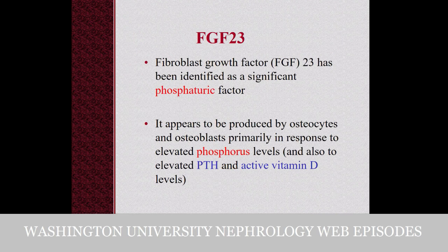However, there's another hormone that is primarily involved in phosphorus balance. This is called FGF23, fibroblast growth factor 23. For many years, it's been hypothesized to exist, a hormone that is a phosphaturic factor. And indeed, about 10 to 15 years ago, this hormone was discovered as the most significant of the phosphaturic factors that we know about. It is produced by osteocytes, osteoblasts, primarily in response to high phosphorus levels. It's also potentially elevated by PTH and active vitamin D.